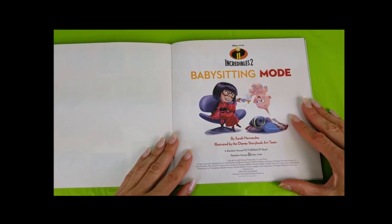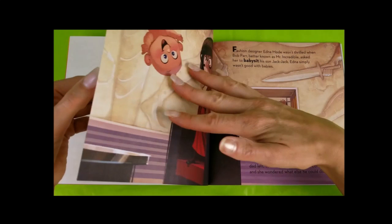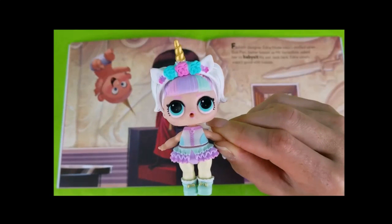Babysitting Mode by Sarah Hernandez, illustrated by the Disney Storybook Art Team. Fashion designer Edna Mode wasn't thrilled when Bob Parr, better known as Mr. Incredible, asked her to babysit his son Jack-Jack. Edna simply wasn't good with babies. But Jack-Jack was no ordinary baby. As soon as his dad left, Jack-Jack began to float. Edna was delighted, and she wondered what else he could do. Oh, she is in for such a surprise.